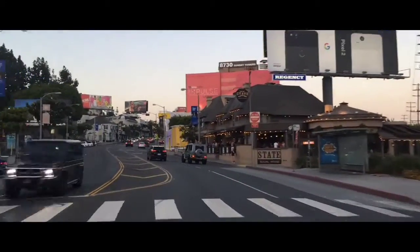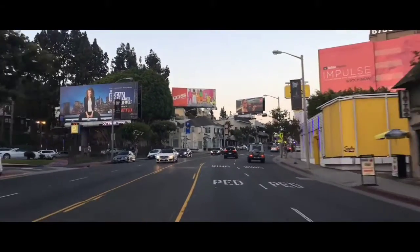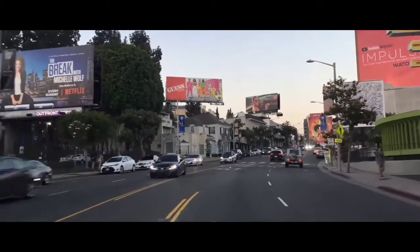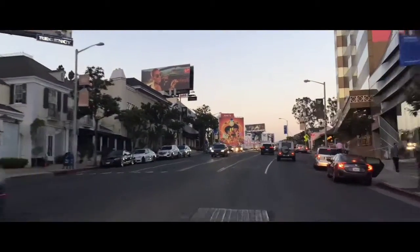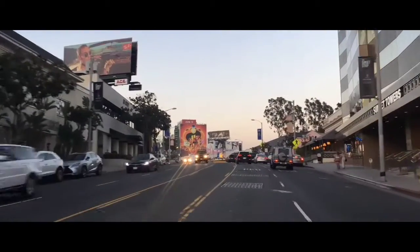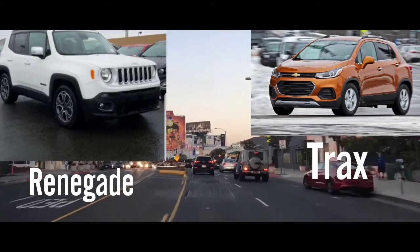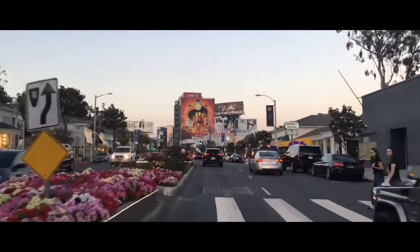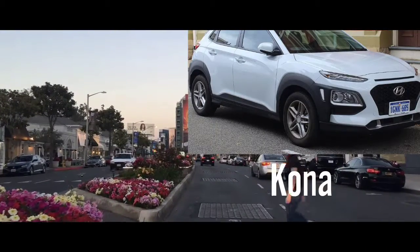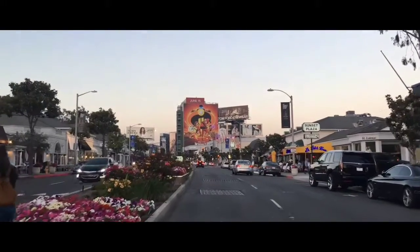The Ford EcoSport puts out around 123 to 166 horsepower, depending on what engine you get. That's pretty decent for a subcompact hatchback, but not for a subcompact SUV, because now we're moving on to the Jeep Renegade and Chevy Trax area there. Hyundai Kona even. It's not that good. So it gets 123 to 166, just like I said.